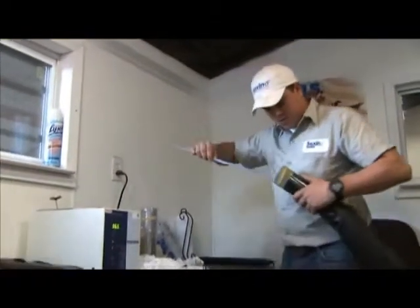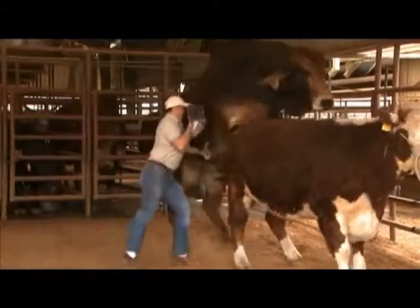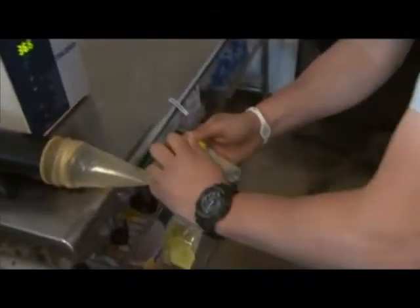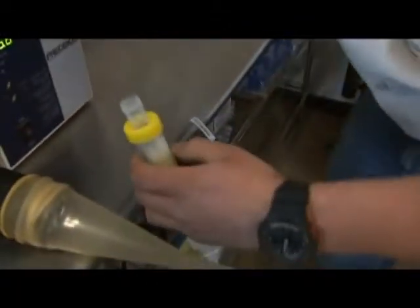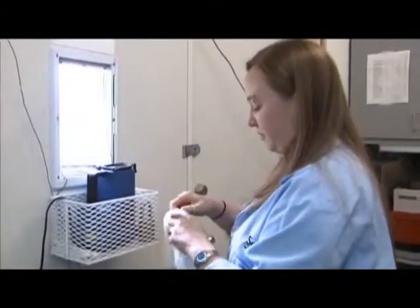Sexing Technologies handles custom semen collection on site. After the bulls are presented a collection steer, the bull is allowed to mount the steer, and an experienced technician collects the ejaculate into a specialized container. The ejaculate is handled with care and immediately transferred to the adjoining laboratory for evaluation and processing.